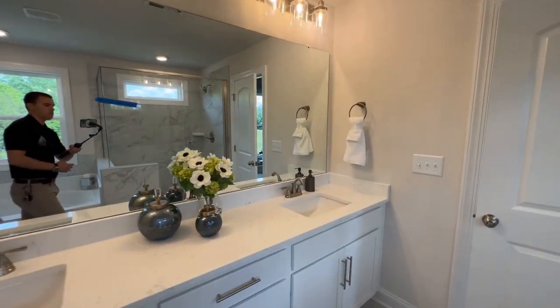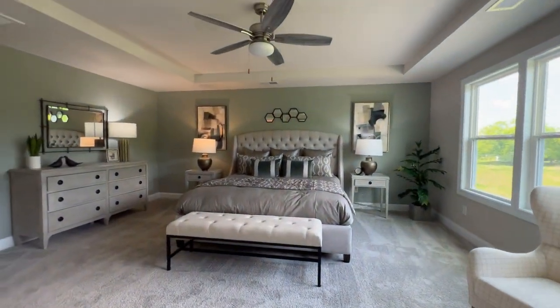But now let's get you into the map so you can get a better understanding on where everything is around this neighborhood.